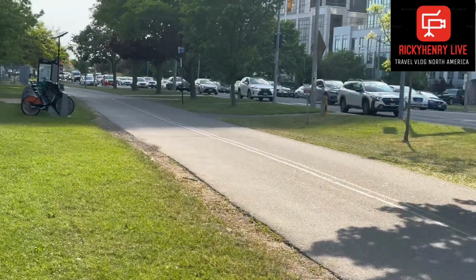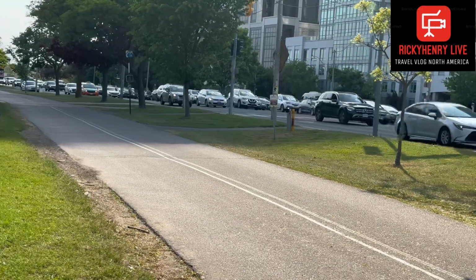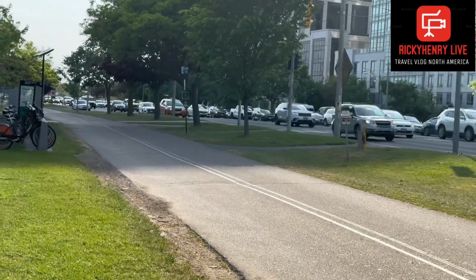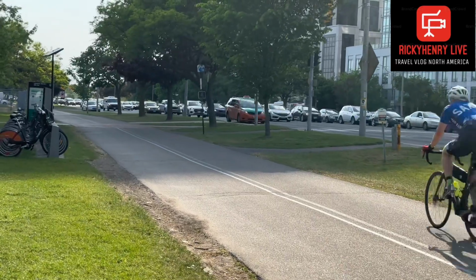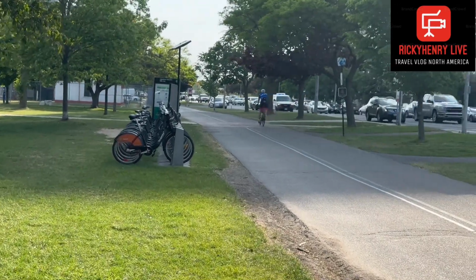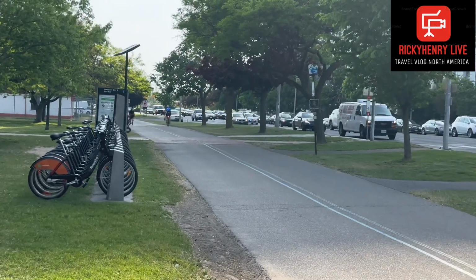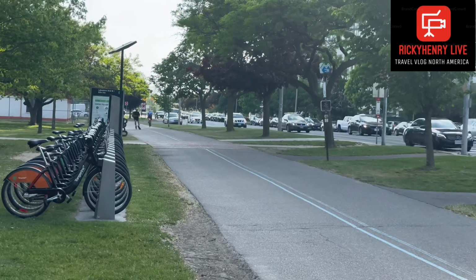In 1964, to commemorate the Hungarian Revolution of 1956, that's when the parkland between Palais Royal and also the Sunnyside Pavilion were named Budapest Park. So that's why the park is called Budapest Park.